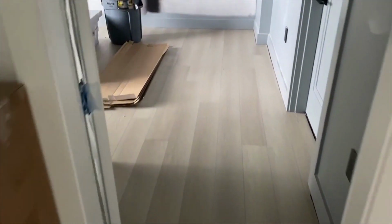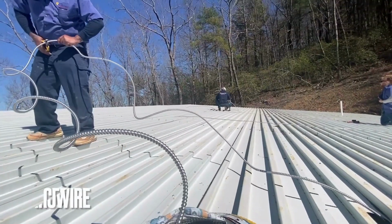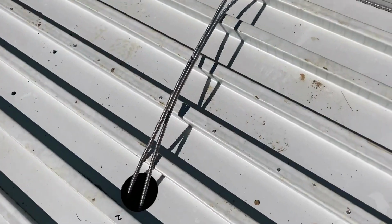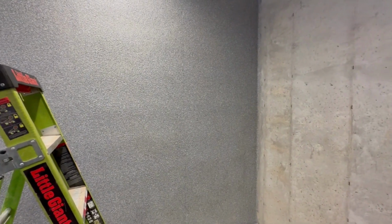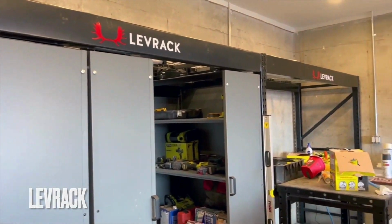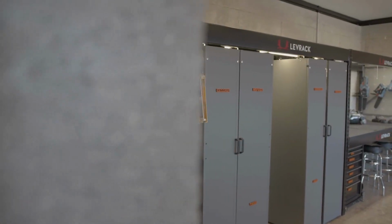Speaking of commercial grade, this entire house is framed in metal studs and wired with metal shielded cable from Cerawire. Using shielded wire gives you that extra confidence that all the wiring system of the house is going to be protected for the long run. In the garage and the workshop, Capstone granite decorative and resilient coating from Ames Research is being applied to all of the walls and the floor for an amazing, durable, and consistent visual. I'm also so excited about the steel storage and workstation from Levrack. What an innovative way to conveniently store all of your necessities, not to mention it looks just right.